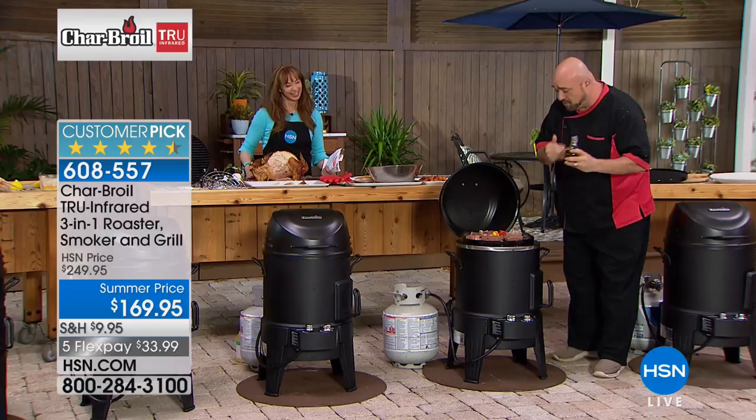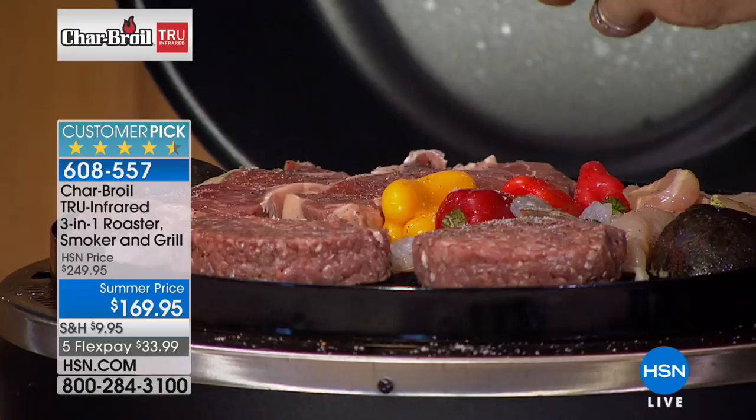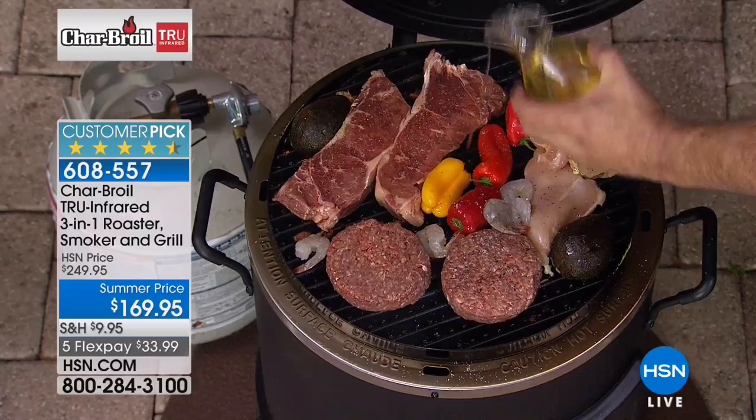This grill is on. It's hot, it's high. Ready for this? That's oil in a hot grill. Wow. Don't you ever do that at home, because you know what's going to happen. There's no fire and there's no flame up. None.